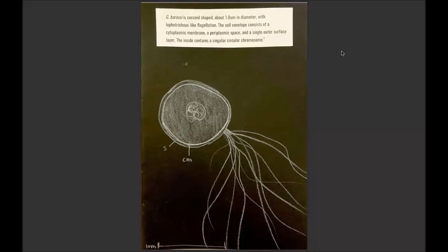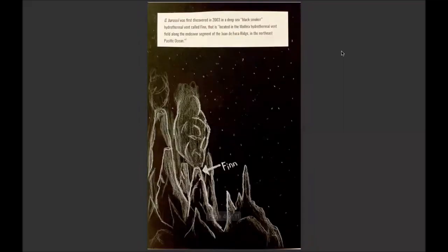Geogemma barossi was first discovered in 2003 in a deep-sea black smoker hydrothermal vent called Finn. It's located in the Mothra hydrothermal vent field along the Endeavour segment of the Juan de Fuca Ridge in the Northeast Pacific Ocean.